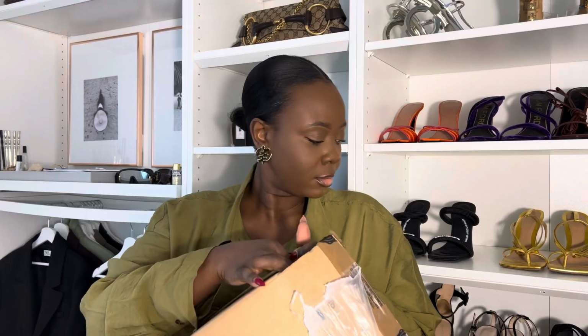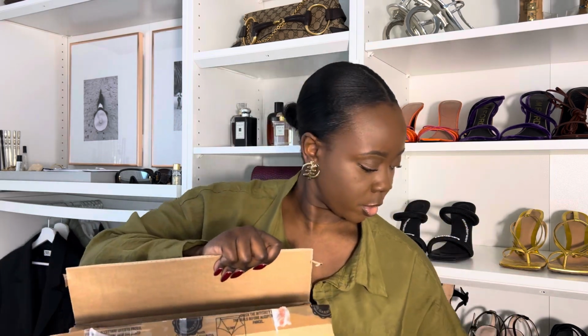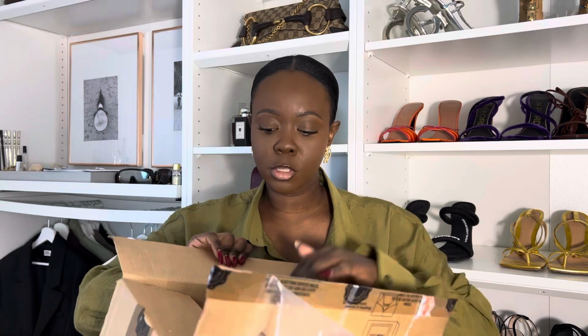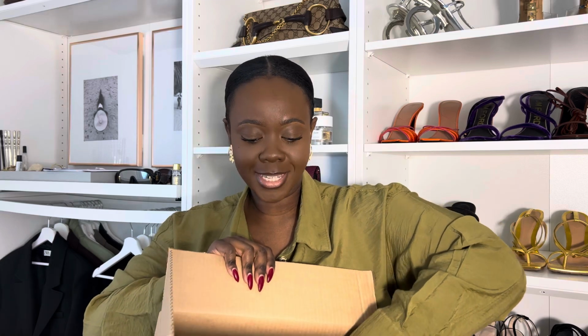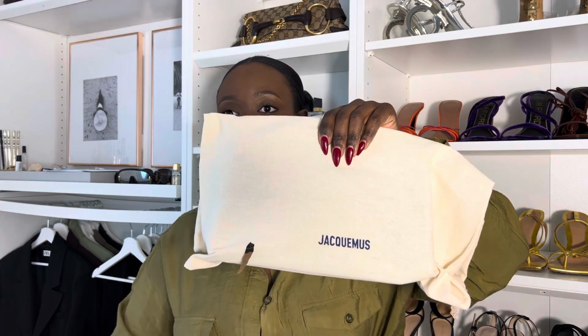Okay, why am I even forcing myself to struggle when I've got my handy dandy scissors? So let me just cut this bit off, and let me make life easier for myself by cutting this side as well. Right, so we've got the box open, and let me pop that baby out for you guys. And this will be my first reaction. Obviously, as you can see, the box was not opened.